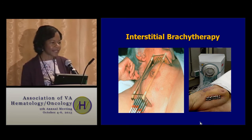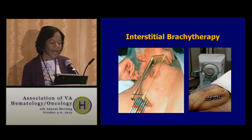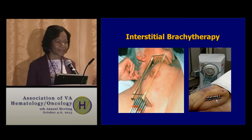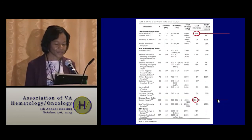These were put in by needles, and these are hollow plastic tubes. And these tubes are connected to a machine where a radioactive pellet comes out through each of these catheters and treats the patient. Not only does it look a little bit barbaric, but it takes a lot of time to do this treatment. And like I said, it would not be the most comfortable.